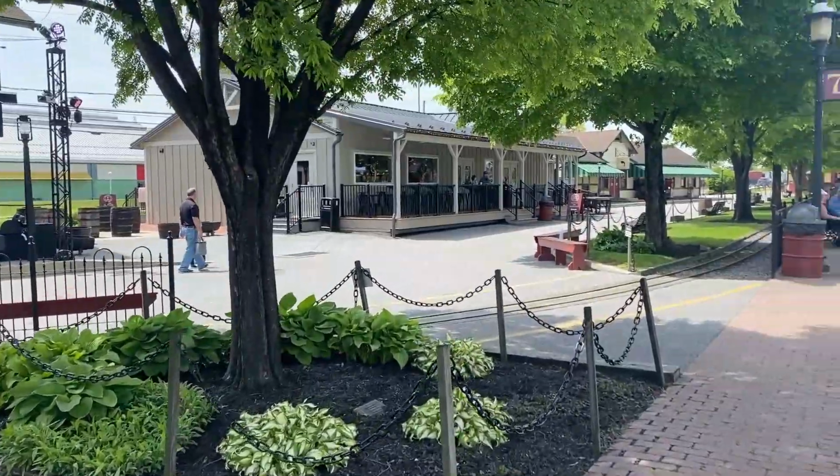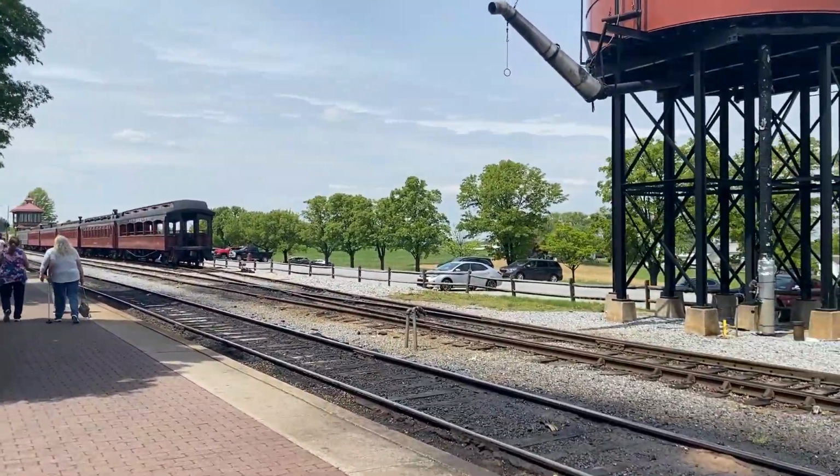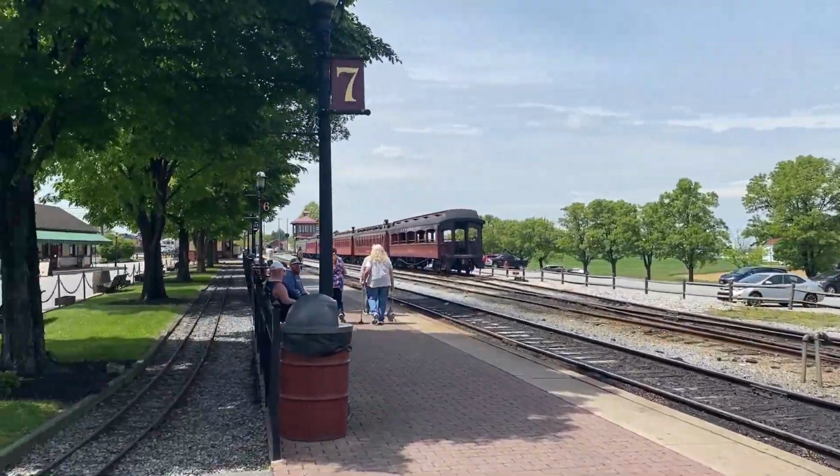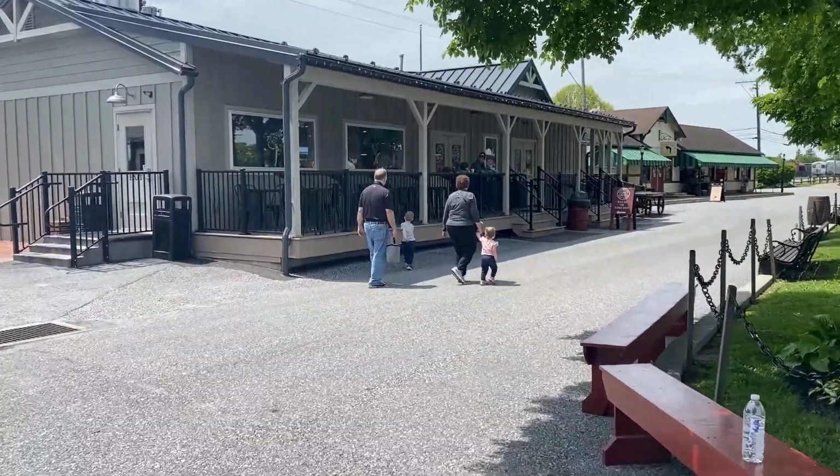And of course, what makes it, I think, extremely special is that you're riding through Amish country. It's a beautiful, beautiful ride, and it's really fun to do in different seasons. You can see the exact same farmland and exact same scenery.